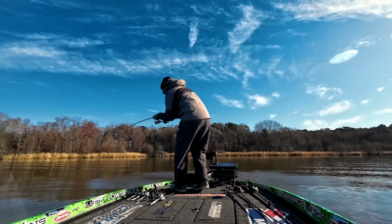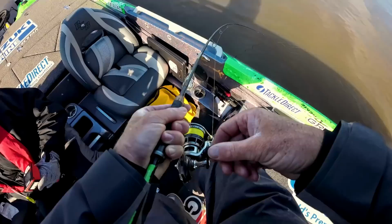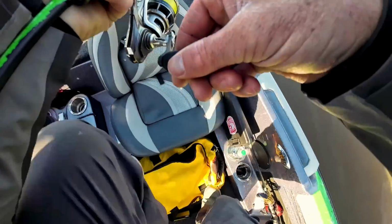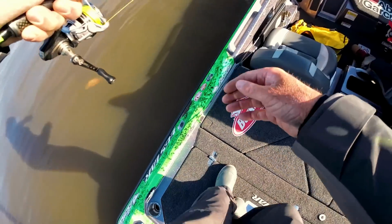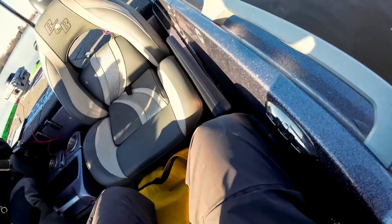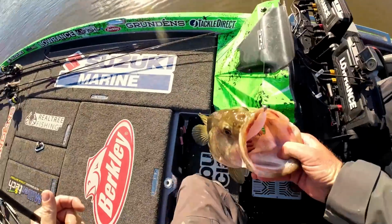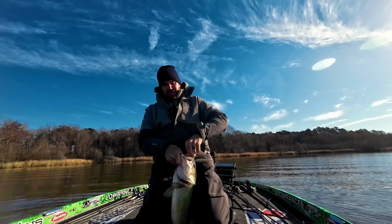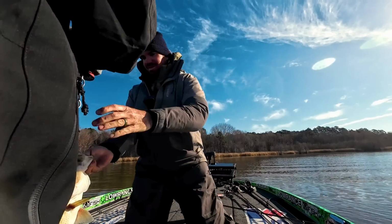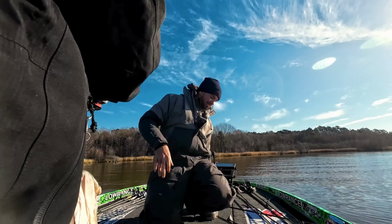That was that bass that was sitting on top of that pile. Can't believe he bit this. Didn't give up on him. Oh no, another big one. Yes! Yes! We're catching monsters. Oh my gosh, I seen him sitting on that pile. I couldn't get him to bite. Good swim, babe. Let's go. Yeah, we're gonna catch like a 30-pound bag today. You watch.